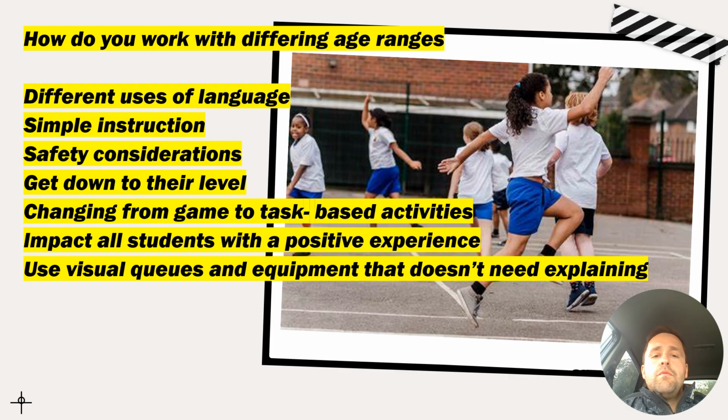So how do you work with different age ranges? You can go into a primary school and teach a reception child who is 4 or 5, they've literally just started school, or you could be teaching someone that's moving out of that school into secondary school soon enough. So anywhere between 4 and 11 years old. It's such a wide and diverse age range that it can be very difficult.